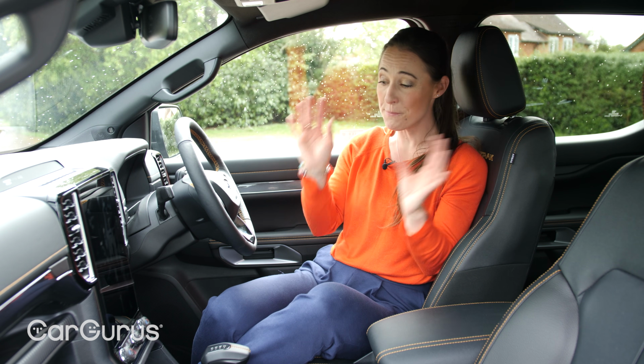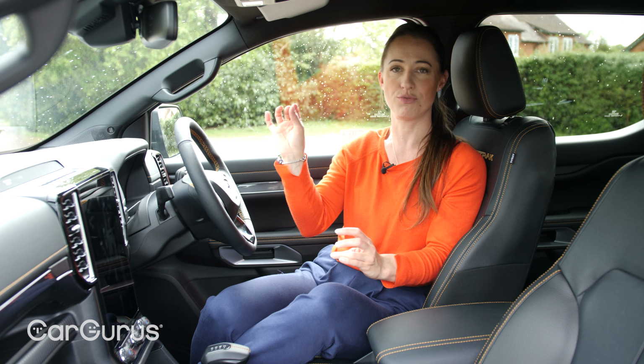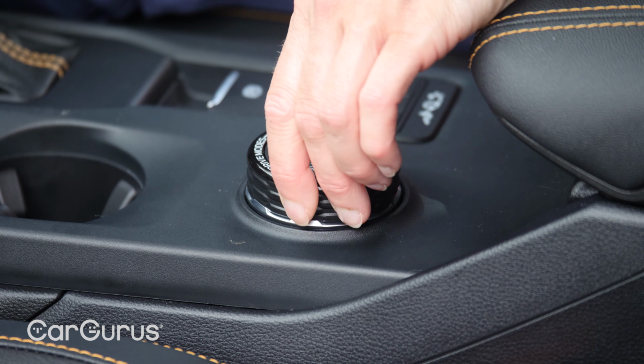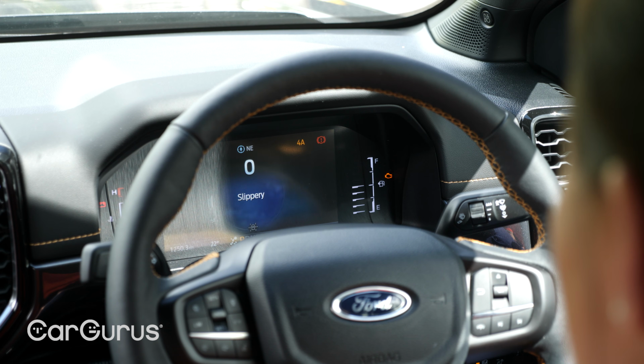It's definitely a big improvement here over the outgoing model. The placement of the switches and the design of them is all brilliant. Top marks too for installing proper off-road hardware. Unlike many SUVs, the Ranger has some serious off-roading chops. All models are four-wheel drive and you get a terrain response system to help you figure out tricky surfaces.